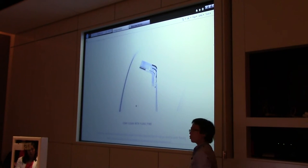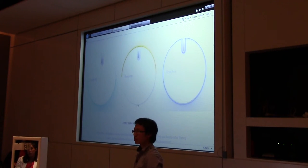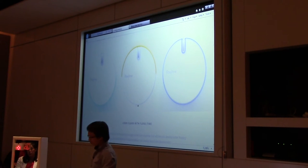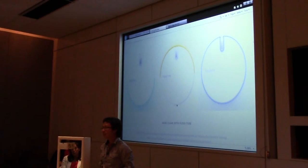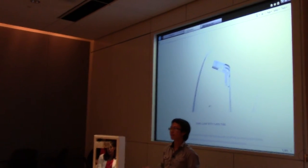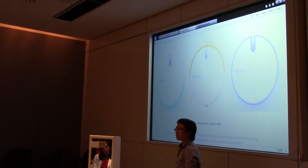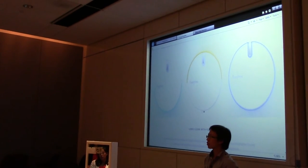So what we've invented is what we call Flosstime. Here's the beautiful final production unit that you will see in CVS and Walgreens. But here's the prototype that we brought here today. Flosstime is the world's first smart floss dispenser that is designed to help you develop better flossing habits. Imagine you walk into your bathroom and you haven't flossed in 24 hours or longer.